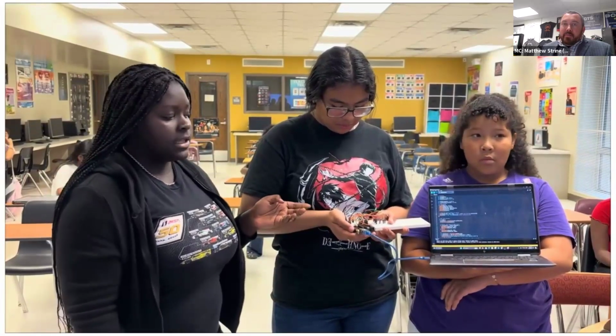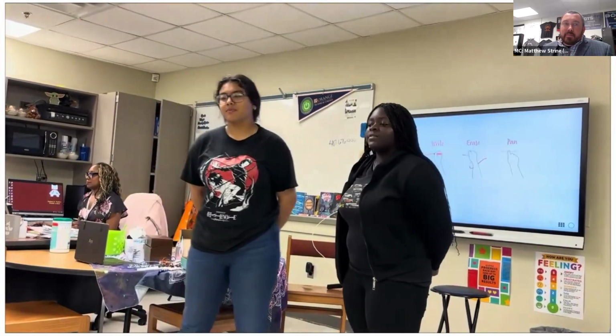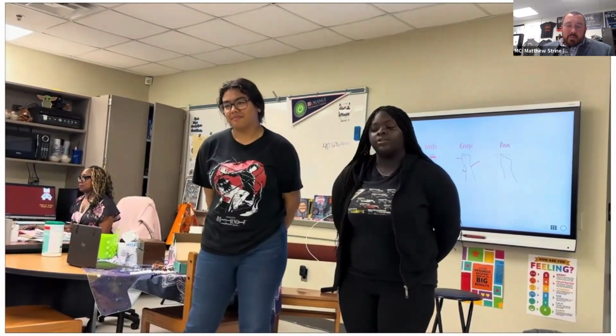Once you press it, there's a light sensor. The light sensor detects if the lock in the bathroom is closed. When the door locks, the light is blocked from the sensor and the LED will shine red. When the lock on the door is unlocked, light will enter the sensor and shine green.